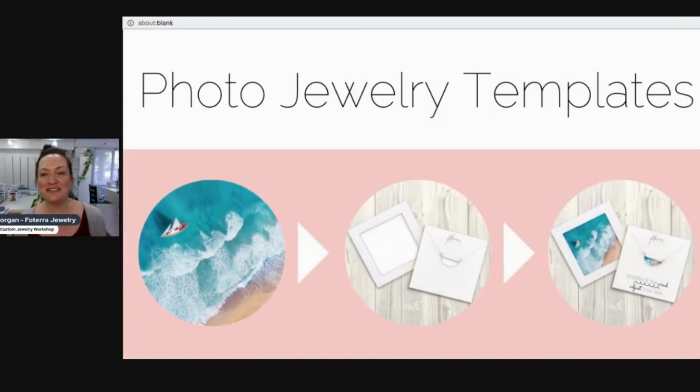We also offer easy drag and drop photo jewelry templates. Once you're ready to design, once you have your photos chosen from the first section, you can choose your templates, upload your chosen images, and create pieces on the website. It's very easy. And this is nice because when you order, you know exactly what your jewelry will look like before you have it in hand.